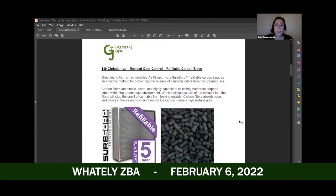The reason why initially I didn't want to propose these is because I really would like the site to be sustainable, energy efficient, waste efficient. What I had known about carbon filters was that there are these big heavy metal cylinders that need to be thrown out every few months or so. I didn't like the idea of that, but I talked to our consultant and we spoke with this company. It's an American company that makes refillable carbon trays. So you buy the carbon trays, you attach them to the outside of the exhaust fans, and you can refill the carbon pellets every few months or as needed for odor control.